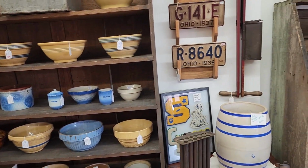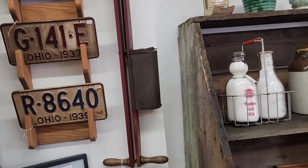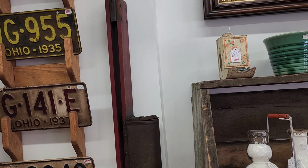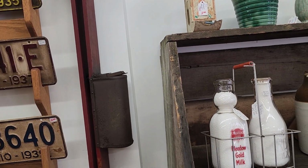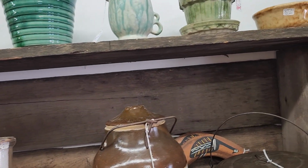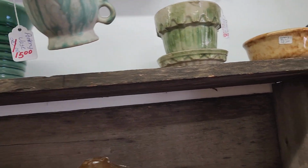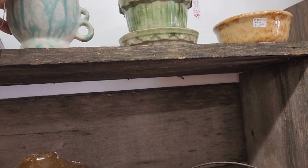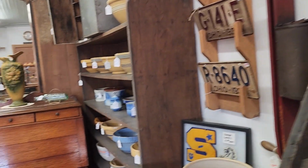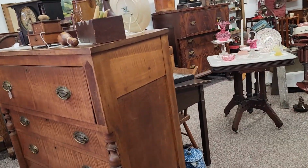So I'm going to do another, do you know what it is? Do you see this piece here hanging? If you've watched our videos, you may have seen me describe that in another video. Pretty vase, interesting glaze on that one. Kind of reminds me of a McCoy pattern. So let's head back this direction again.